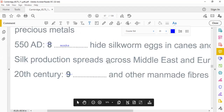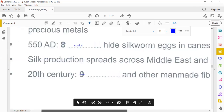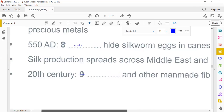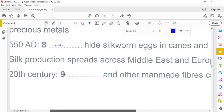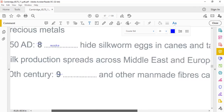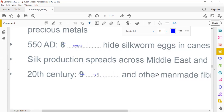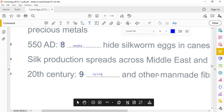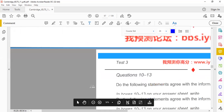Silk production spreads across the Middle East and Europe. All right, and in the 20th century, nylon and other man-made fibers caused a decline in silk production.